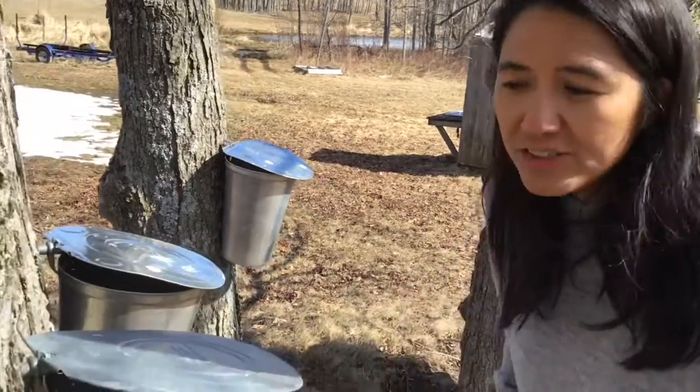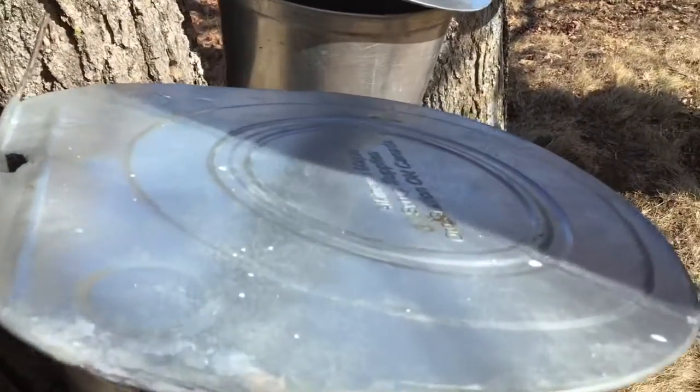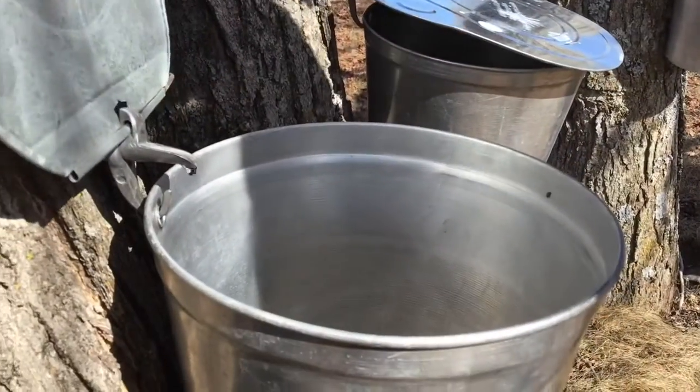So my most favorite part about the maple syrup is actually when you listen. You can actually hear it dripping into the bucket. And there it is, my favorite part.